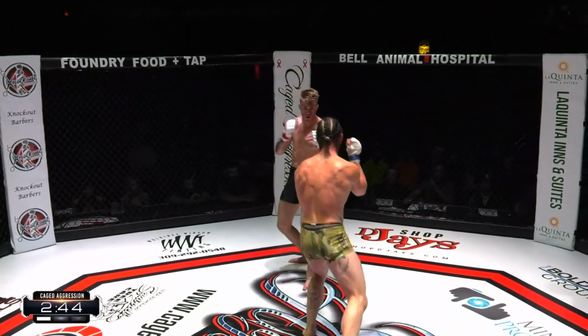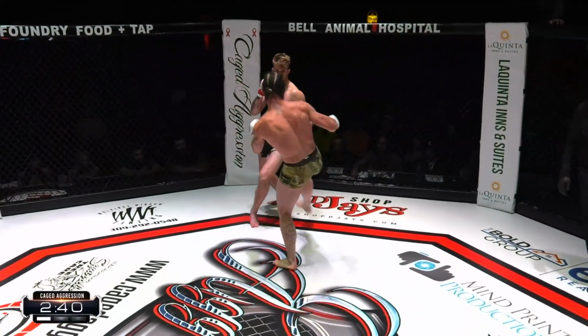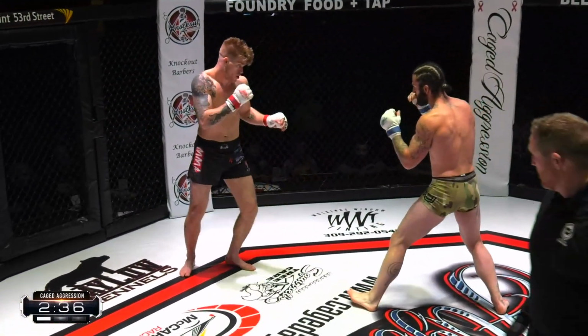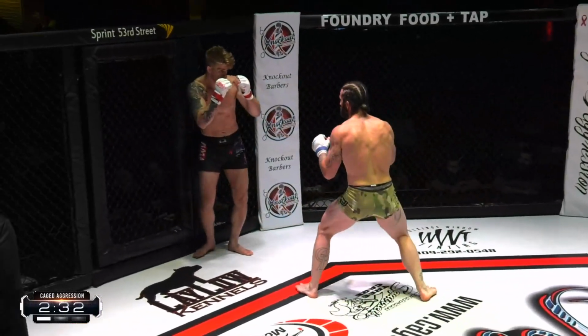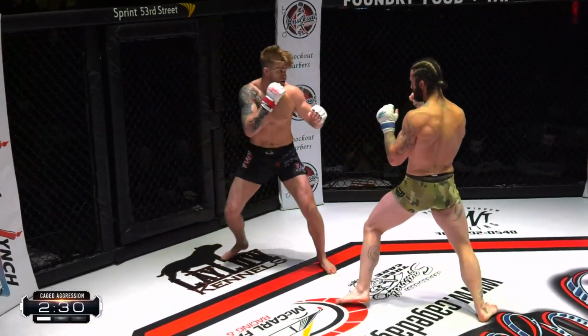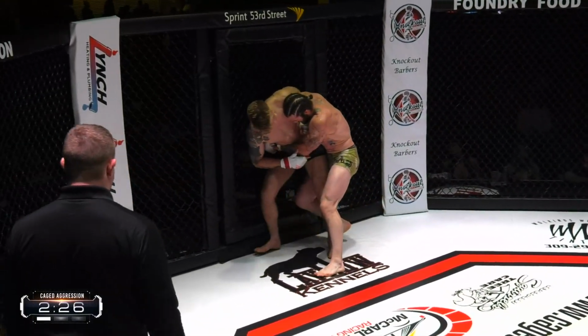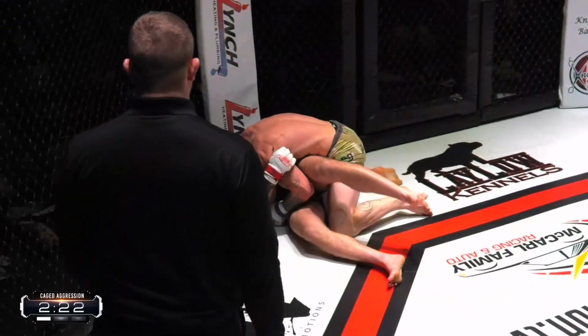Oh, big head kick gets through. Swinburn shook that one off. Good leg kick. Nice little leg kick. Brock's on that quadzilla too, so I know those can't feel good. Oh, that right hand just dove by. Swinburn got him. Nice body lock, good power.